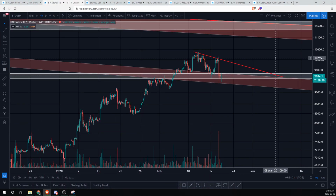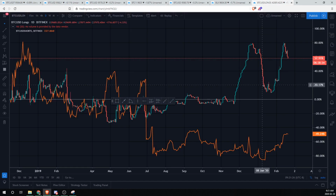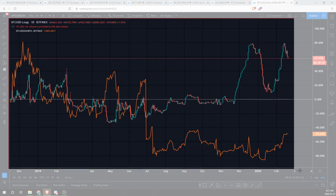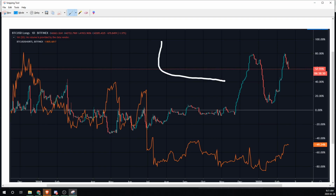And now we're going to go on to the different tools that we have within the market. This is going to be the first one. This is the comparison of the longs versus the shorts within the market. The top candle right here represents the longs within the Bitfinex chart on the daily, and this orange line represents the shorts within the same time frame and the same exchange. So it's just representing, in my opinion, the confidence from the bears and bulls within the market.